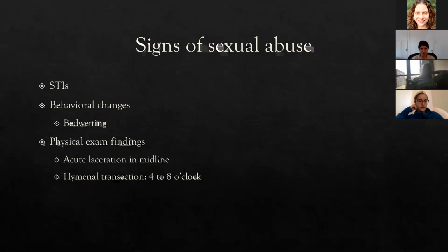So signs of sexual abuse in young girls include behavioral changes such as bedwetting. And then on physical exam, in addition to STIs, they can have an acute laceration at the midline, kind of at the posterior fourchette, and disruption of the hymen, typically posteriorly from 4 to 8 o'clock. This is in comparison to a straddle injury. So if a young girl just falls and injures her vulva, do you know where the injury would typically be?